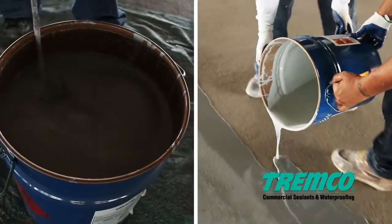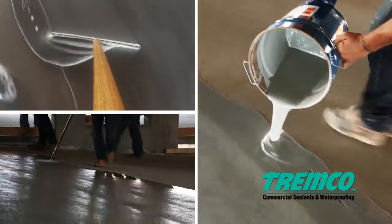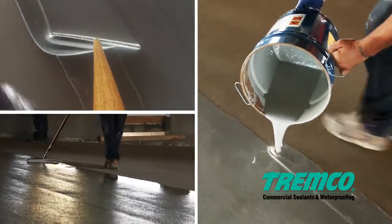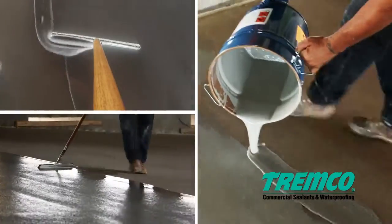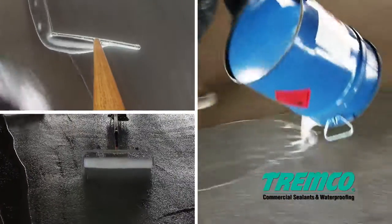Apply Vulkem TC970 at 64 to 90 square feet per gallon to yield 17 to 25 wet mils, 0.43 millimeters thick, to the entire area. The recommended method of application is with a roller.